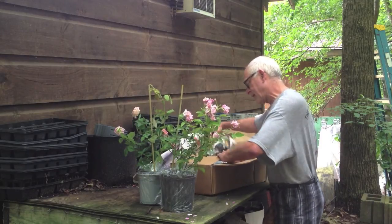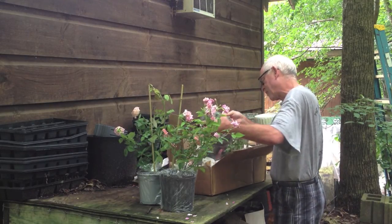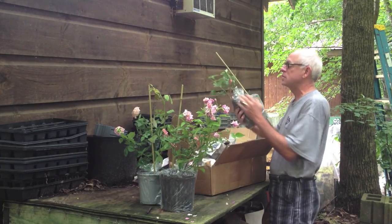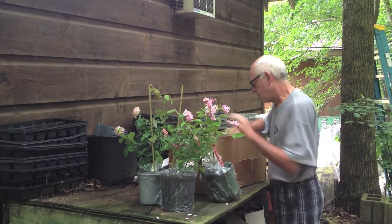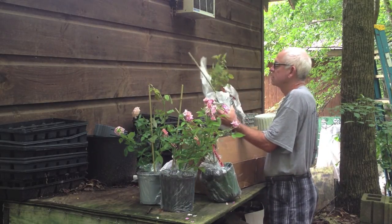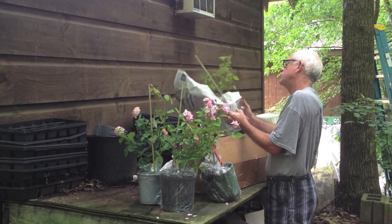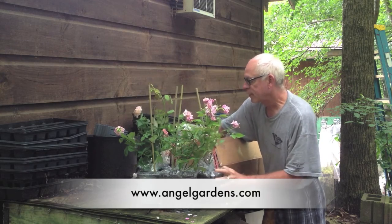So here's the other two I got. I got 4 in all. It's like Christmas every single time things like these show up. And here's some more nice plants. This is Georgetown Tea. And last but not least, I've got Duchesse de Brabant. Nice plants, nice packing, nice quality. Angel Gardens.